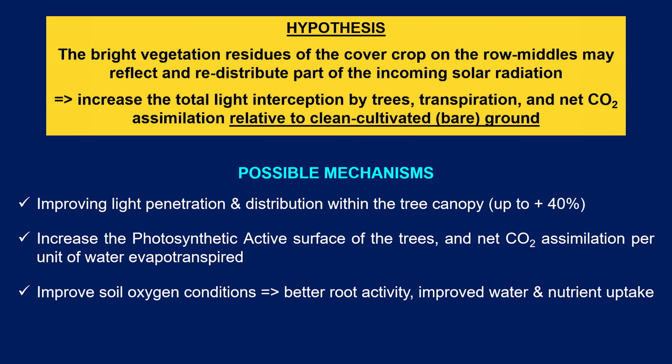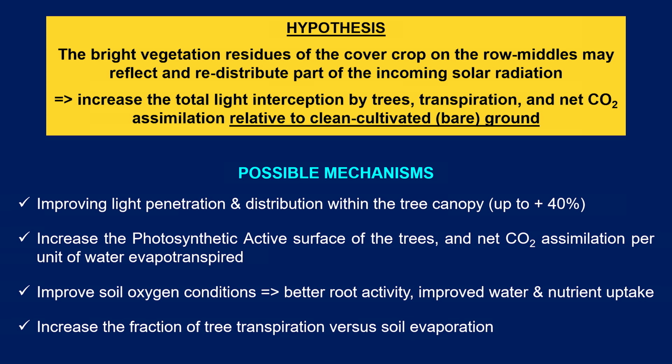Also we want to see what happens below the soil surface, if there's more soil oxygen in cover crop areas, and that means better root activity and improved uptake of nutrients also. And also we want to see whether this water that gets infiltrated and stored is then more converted to transpiration rather than soil evaporation. And if this happens, then we have better water productivity, more carbohydrates per unit of water.